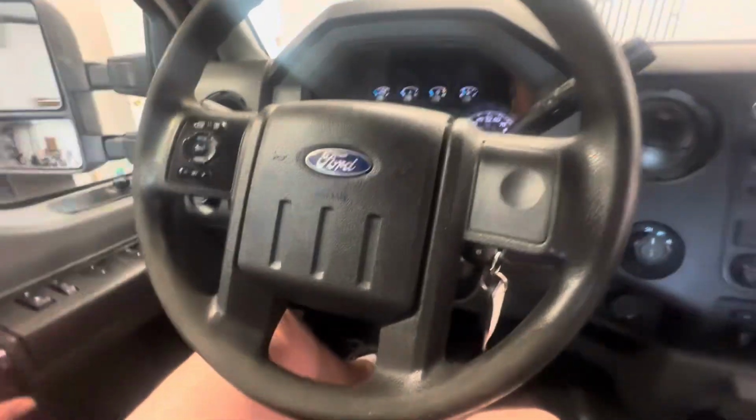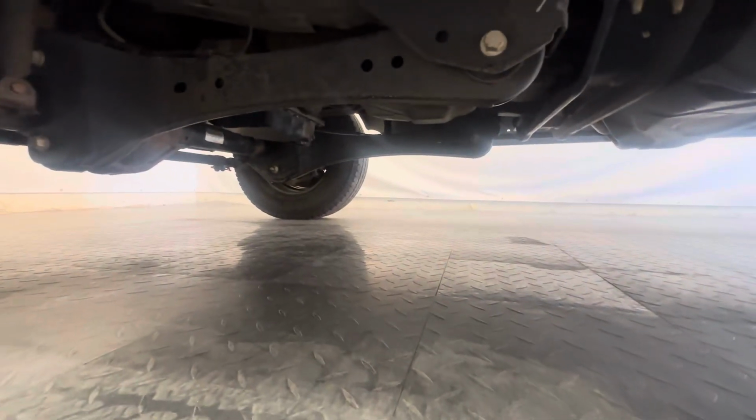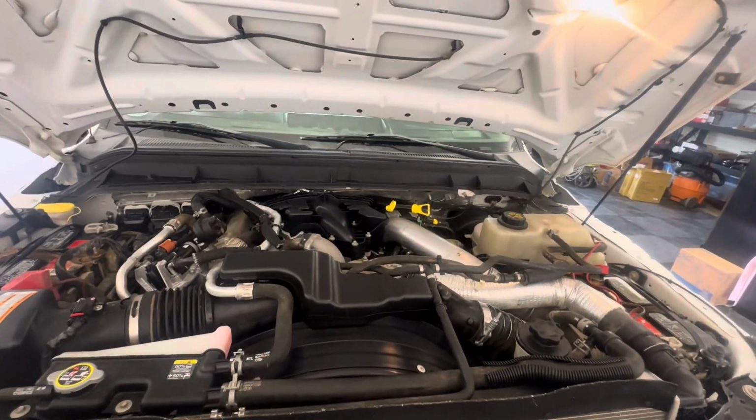Let's go ahead and pop the hood and we'll dive into there real quick. And I think I forgot to do undercarriage on the red one. It looks just like this underneath, but very clean, dry undercarriage. Absolutely beautiful. Let's go ahead and pop the hood. There you have it.